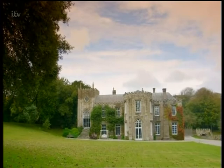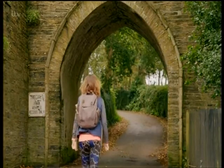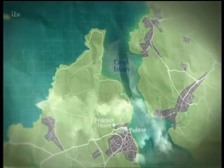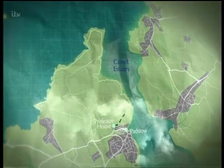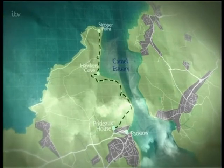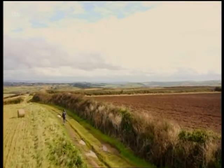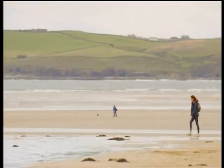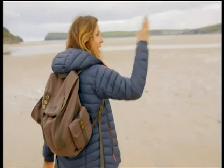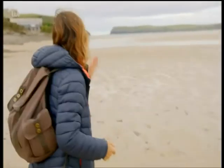Tearing myself away from Jim and his deer, I continue my walk north. The next leg is a 2-mile gentle stroll towards Stepper Point and the Atlantic Ocean. A track takes me across farmland to get back onto the coast path. Beautiful Padstow is behind me in that direction. I'm right in the midst of the Camel Estuary here, and I'm heading out towards the sea, which you can see.